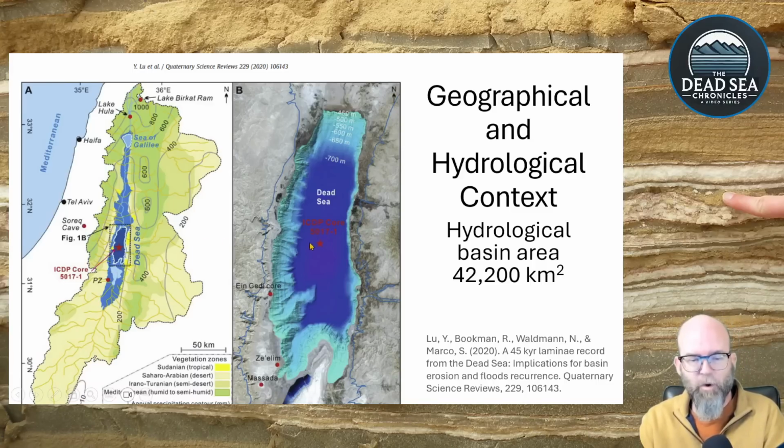And we're going to talk about this core that's been taken in the center of the Dead Sea. That's going to be really important to looking at the past, because that's going to show us a record of all the deposited layers. Because what do the layers represent? They represent the stuff that has eroded from the basin and been deposited at the bottom of the basin. And so depending on the changes in the nature of those minerals, the precipitates, and the size of the sediments, that's going to tell us a little bit about what's happening in this basin.